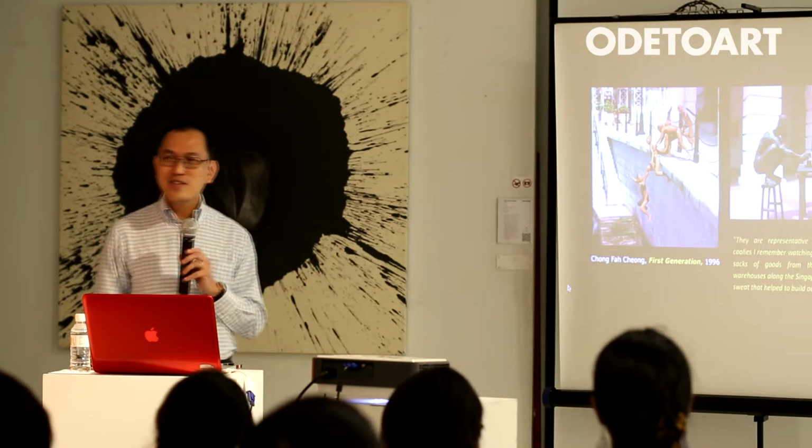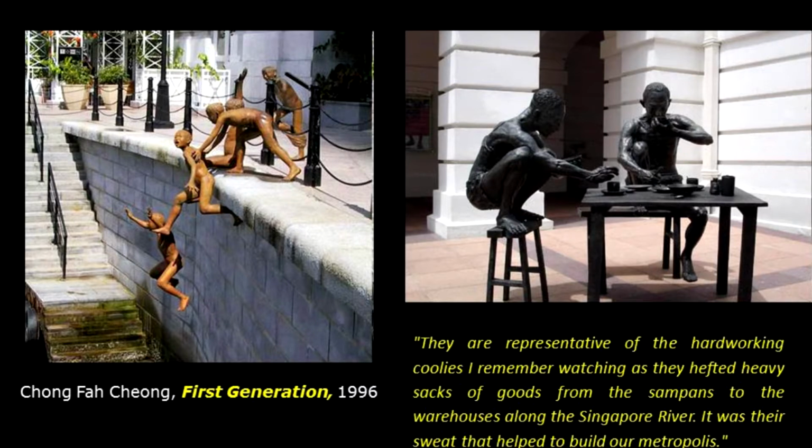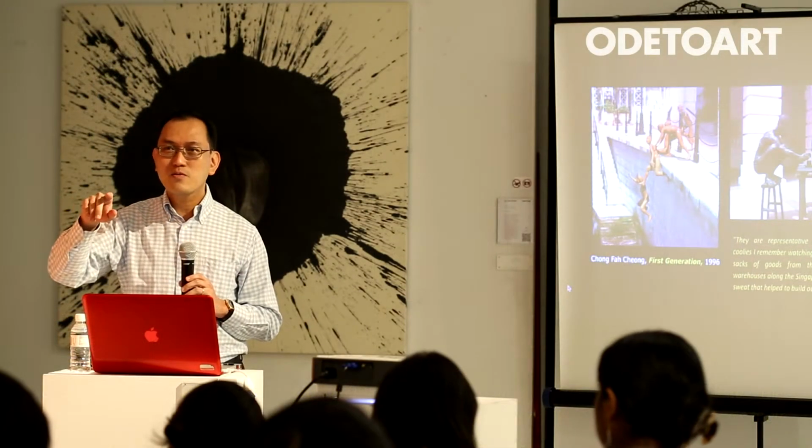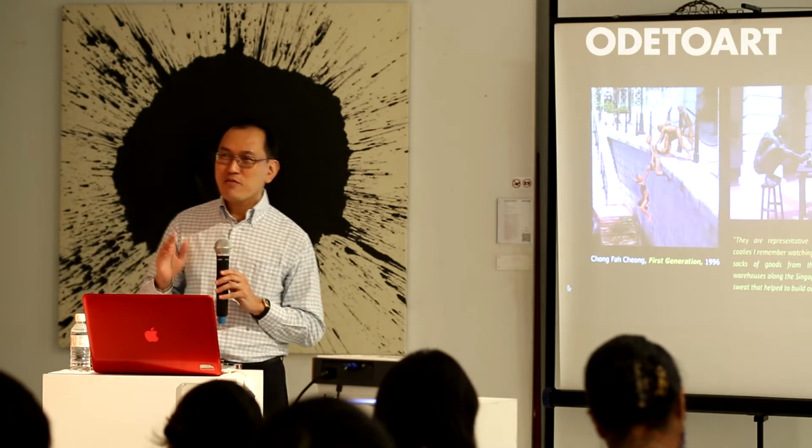You all recognize this? Maybe the one on the left, of course, just outside the Asian Civilisations Museum, near Anderson Bridge. That's Chong Fa Cheong. Anyone heard of Chong Fa Cheong here? I just want to know. Oh, that's good. Only 3 of you. The rest probably have not heard of him.